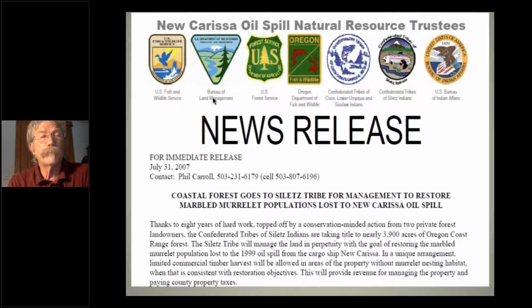Well, there was a mitigation package that went together, and almost 4,000 acres went to the Siletz tribe, with some of it being occupied stands, some of it being replacement stands, more of a plantation type thing that can be managed for profit to help pay for taxes and things. But I look at this New Carissa and that acreage of investments as a result of a damage. We should be looking at our bioregion more as a conservation strategy with a multi-species approach. So it's kind of like, it's the new thing.